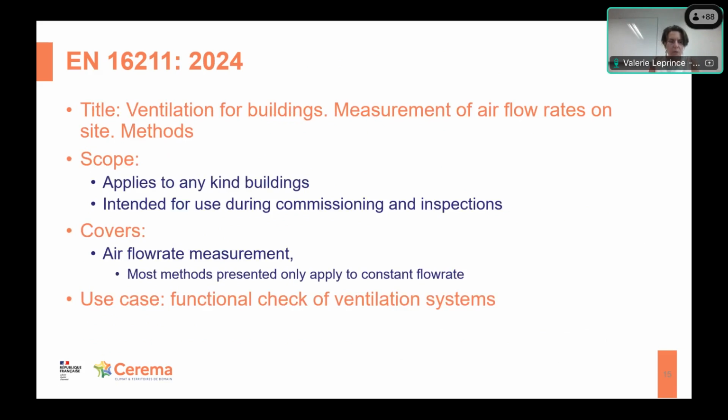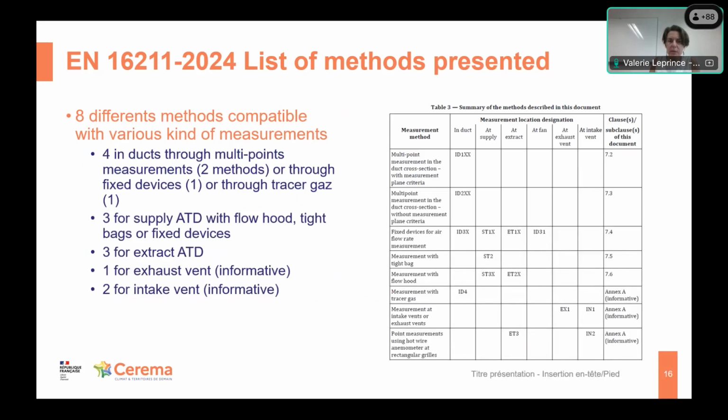So the thing is that most methods presented here apply to constant flow rate. So you can do in-duct measurement with multi-point measurement, or through fixed devices, or through tracer gas. You can use a flow hood. You can use a fixed device. You can use a tight bag method also. But most of them are made to work if you've got a constant ventilation flow rate.